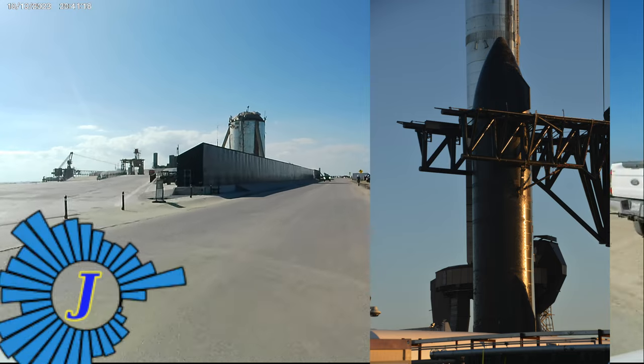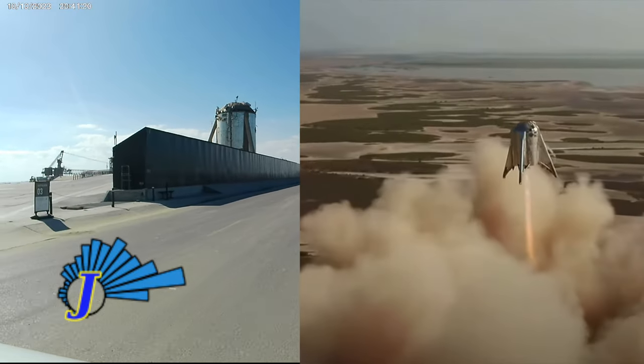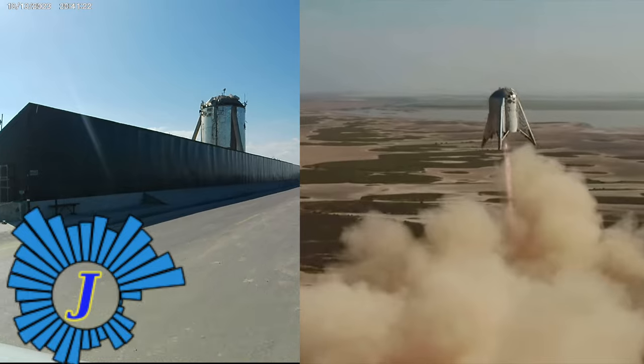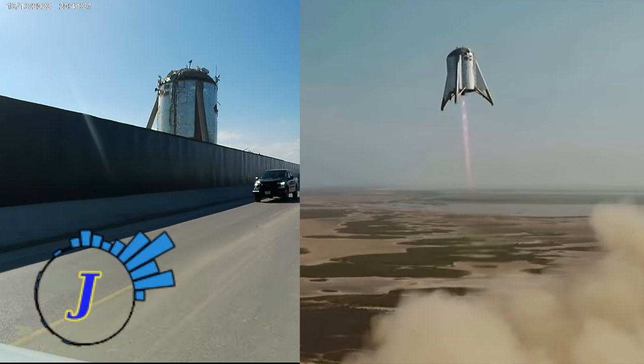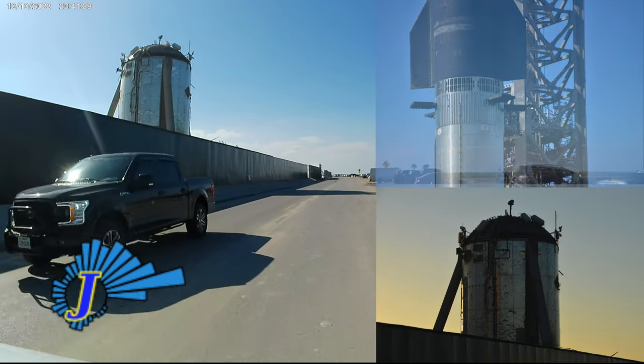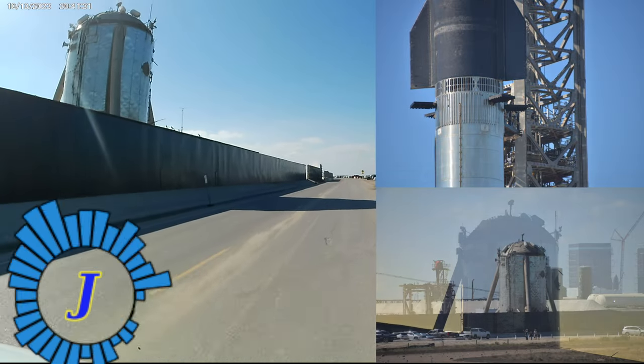Sir, here comes Starhopper. It was constructed in early 2019 and used in test flights later that summer. 4 short years later, here we are. Sir, this brings our inspection oversight to an end.